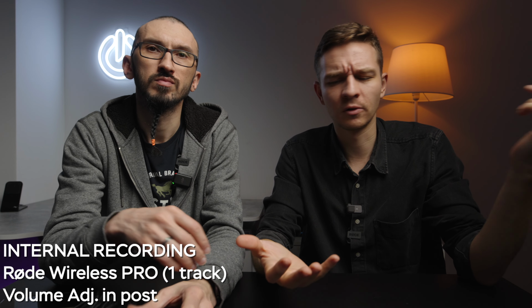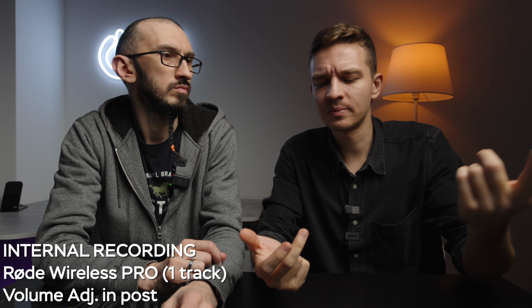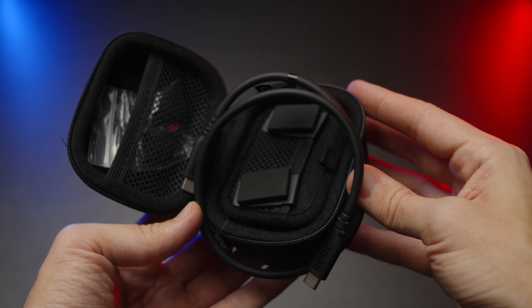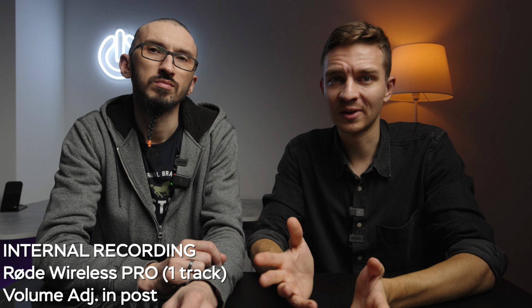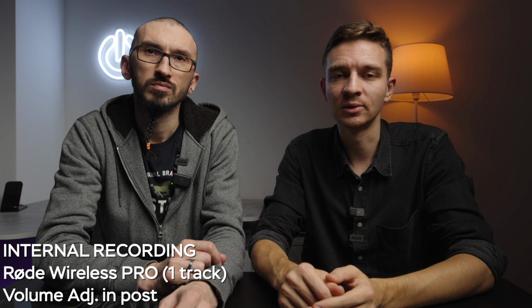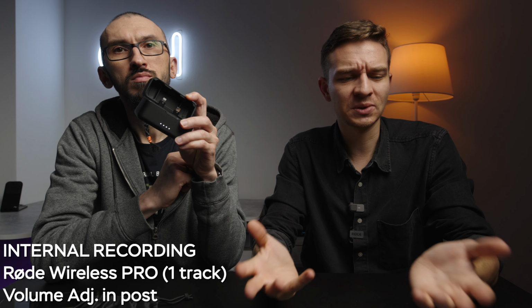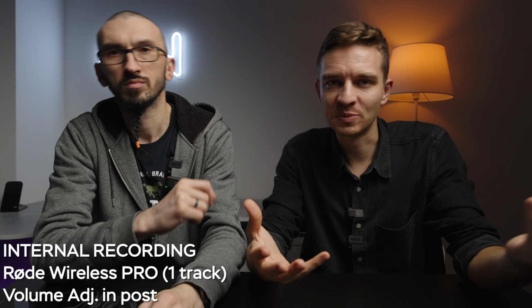Of course, we have a ton of different magnets, clamps, pop filters, windshield protectors, whatsoever. So it's more or less identical in terms of kits. The DJI also has a better solution for plugging it into the phone with those types of connectors. But all in all, it's not a major difference between those two.